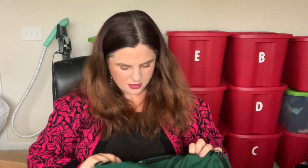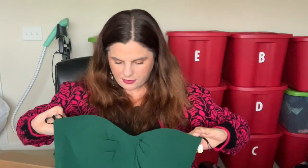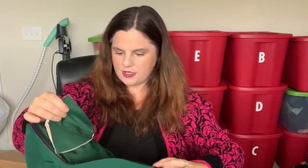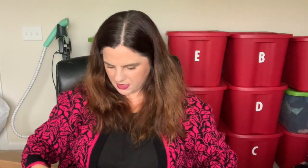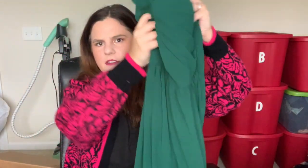Oh, looks like another bridesmaid's dress. This one's green. This one is Social Bridesmaids. Never heard of that brand, actually. Has some fake cups in it, which makes me think this has been altered. I don't know. Anyway, it's green, strapless, kind of empire waist.